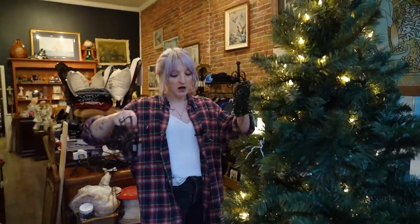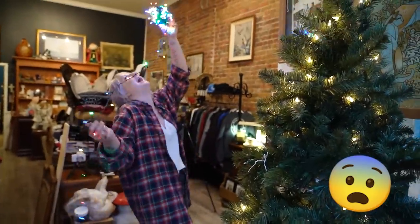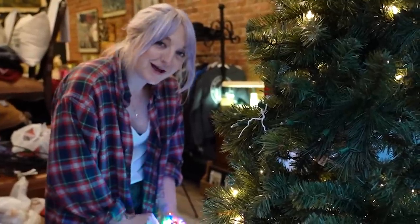I wanted a colorful tree. We ain't doing the white lights this Christmas, this holiday season. I want full on color coordinated. Let's go. I think we just all need a little color in our lives.